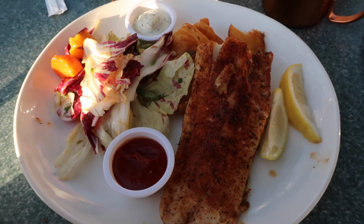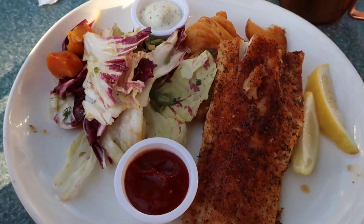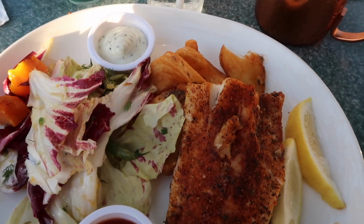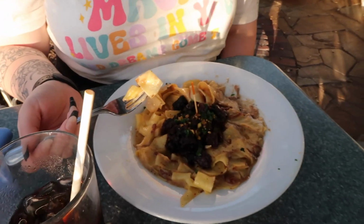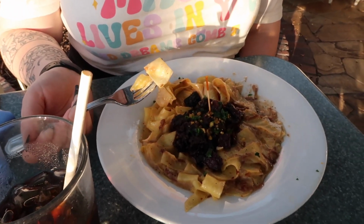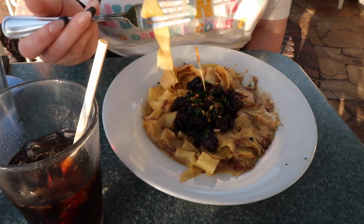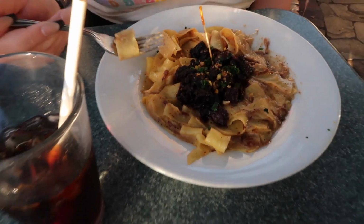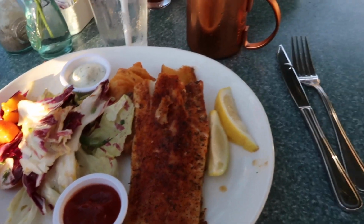For dinner, I got blackened fish. That's some sort of pickled vegetable salad. I haven't tried it yet, so we'll see how it is. And then French fries. And then Kayla got, what is it? Burnt ends pasta. So it's pork burnt ends with just some pasta noodles. It took 40 minutes for our food to come out, so hopefully it's worth the wait.